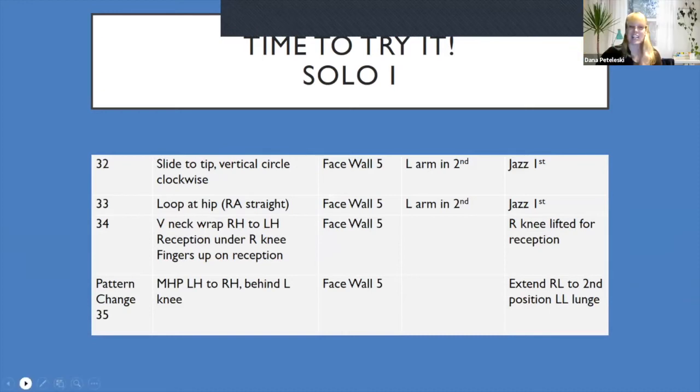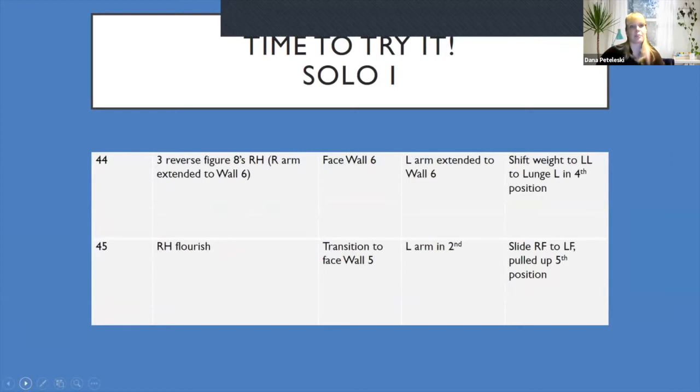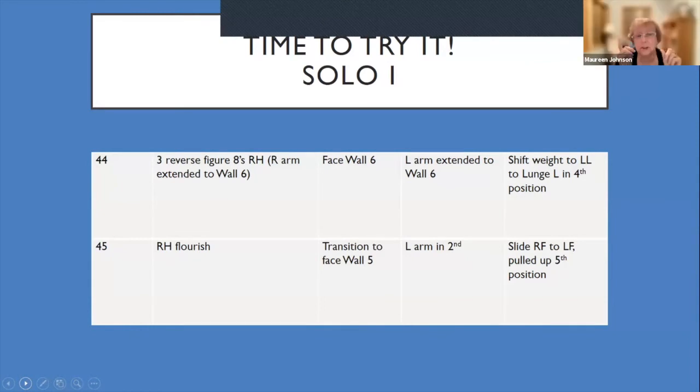Okay, good. And then towards the end, we have the three reverse figure eights in place of the Ferris wheel. Done in the lunge position, the same as the Ferris wheel. So I don't know if there'd be any questions about that. No, and it's just after the flourish, it's just one thumb flip.